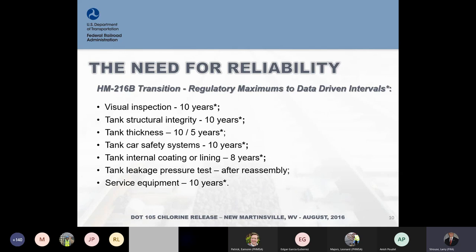We transitioned from a regulatory maximum, which was usually 10 years, except in corrosive service for thickness tests and for some service equipment, to data-driven intervals. In other words, the 10-year interval was still valid if the owner of the tank car, service equipment, or interior coating and lining could demonstrate by collected and analyzed data that a 10-year interval was satisfactory. And we'll talk about reliability in a minute.